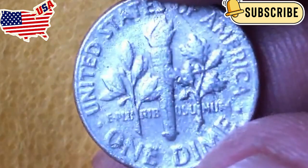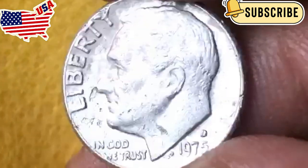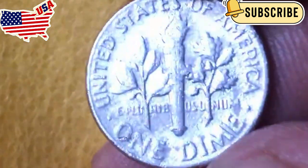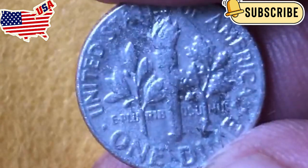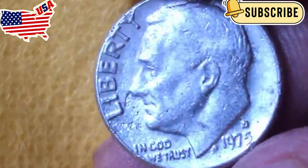No fingerprints, no bag marks, no hairlines, just pure, gleaming brilliance. These were the coins that made hearts race, because they hinted at the possibility of another six-figure payday. And yet, even among tens of millions of 1975 dimes minted, only a precious few survived in such pristine form.